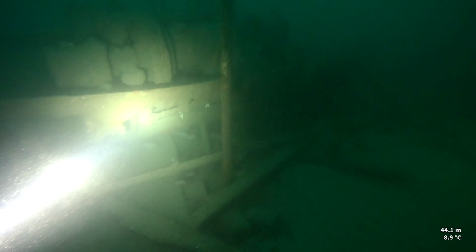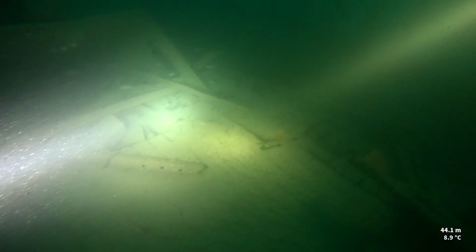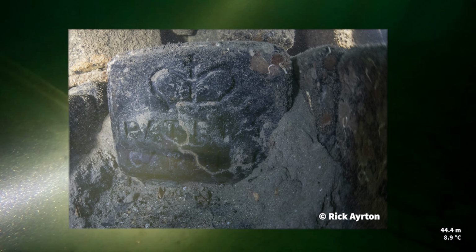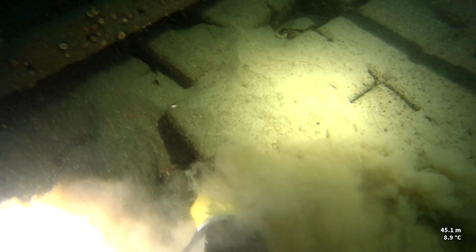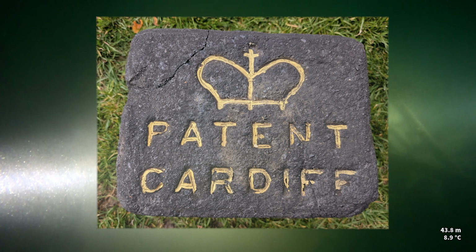But as you can see, what I'm looking at here on the bottom of the seabed is a big winch off to the left, but then there's all these coal blocks. You can see underneath me there's a carpet of them. So the floor is made up of these coal blocks. Now, these coal blocks have got Patent Cardiff stamped on them, along with that absolutely wonderful crown. Loads of people have lifted these off this wreck. I mean, obviously there's a ton of them down here. They lift them off, and then they paint them up and varnish them, and they actually look really, really nice as objects.